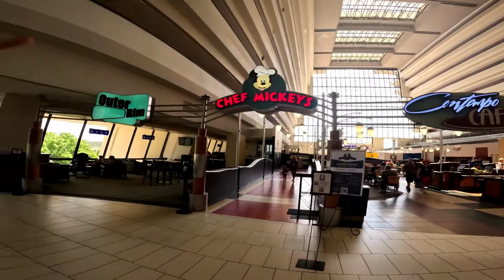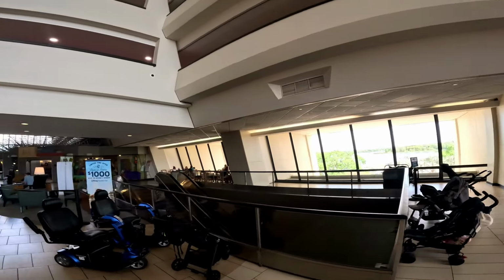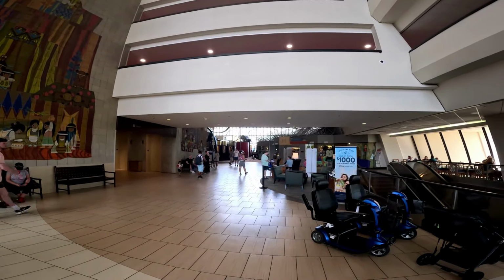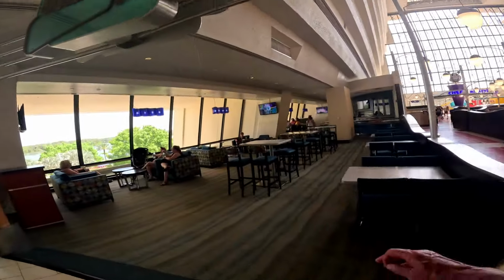You see some of the room corridors. Yeah, we'll get up there. Very, very nice. I guess Anne's heading in. I think it's just a dead end bar, but.